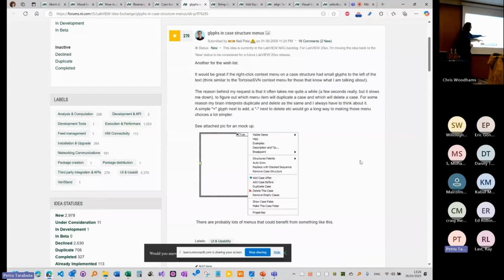That's what it comes to. At the moment, we're showing text, and here we want to add graphics onto text. So, okay, I understand maybe this is not so easy to implement as we think, but at the same time, once this ability is implemented in right-click menus, probably it will be available in all right-click menus, not just this one on a case structure.